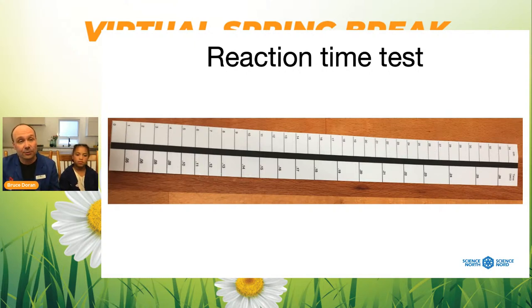You can actually practice reaction time. You can use balls. I've seen NASCAR drivers take a tennis ball, throw it on a wall, and try to grab it with the other hand. So that's a test that you could do to work on your reaction time.